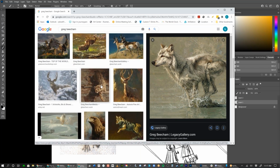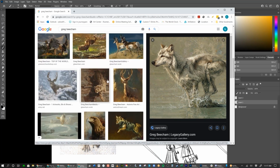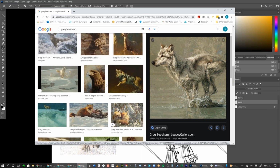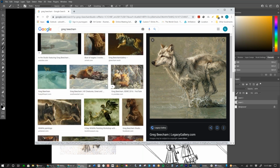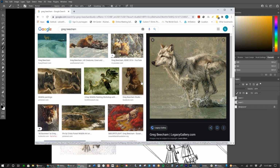But this is Greg's work. Me and Manu visited Greg last year at his actual studio, which was incredible to see his actual paintings. And these are massive paintings, by the way. This guy is an internationally acclaimed artist, since the 1970s, Greg.